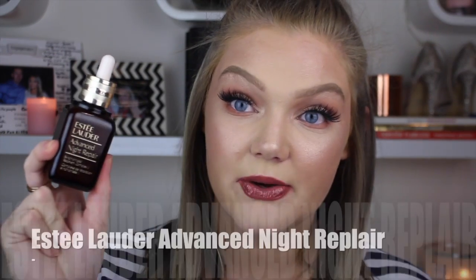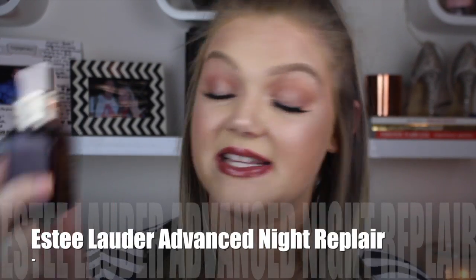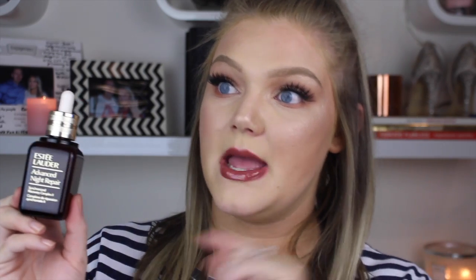Now at night time, I have been using the Estee Lauder. This is the Advanced Night Repair. Now my nighttime routine has gotten a little extensive, so I pretty much put this on after an oil, then I use a moisturizer, an eye cream, a blemish cream, and then an eyelash serum again.